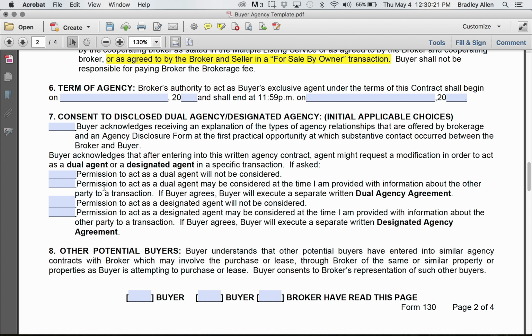You can choose one to not allow us to act as a dual agency. You won't consider it. And really what you're saying here is you don't want to see any of our company's listings. Now, if you initial the box below it, this one, permission to act as a dual agency may be considered at the time you're provided with information about the other party of the transaction.